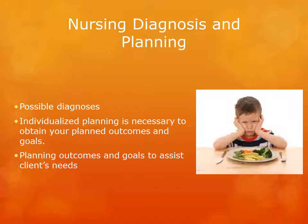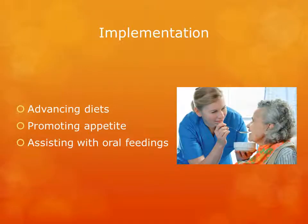Realize again that the client and the client's family has to buy into the plan in order for the plan to be successful. If you're not providing foods or encouraging them to eat types of foods that they like, they're not going to be compliant. Always refer to facility policies and procedures prior to implementing any type of intervention, and that also includes with feeding and nutrition.